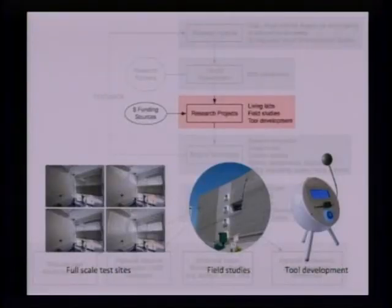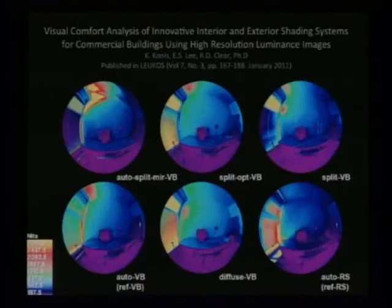But getting access to buildings in use, I think, is really important for both proving the performance of those buildings, but also refining the knowledge and assumptions that designers use when they're designing daylit buildings. So my research specializes in the development of new diagnostic tools that allow us to get rich, detailed occupant feedback data in the field that we can use to inform our decision making.